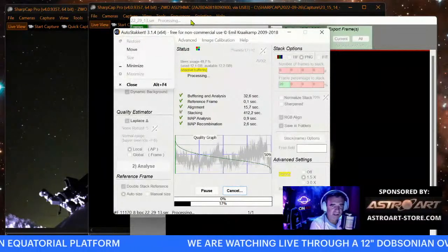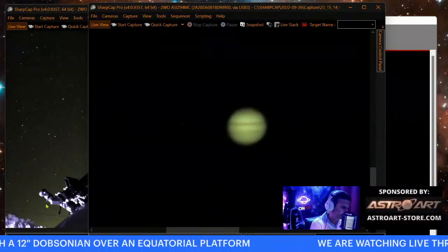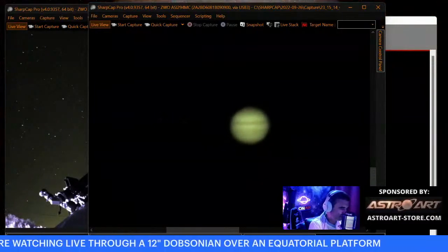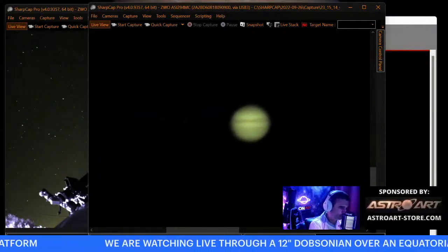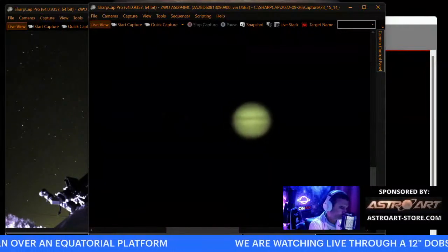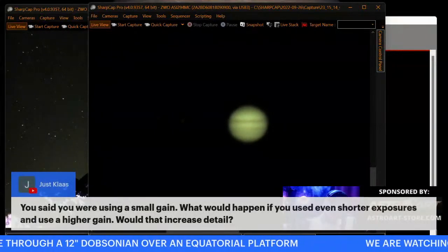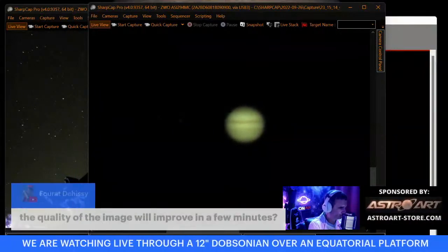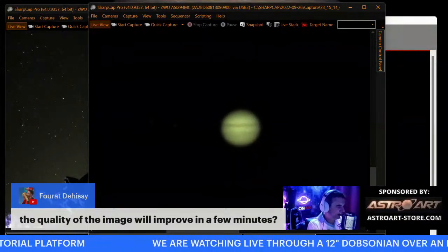It's probably the problem is in the way you post-process the image. Probably. Because the 4SE should give you at least a decent image. I don't know what camera you are using, or if you are using a Barlow. Yes, for that, the quality of the image will indeed improve in a few minutes.